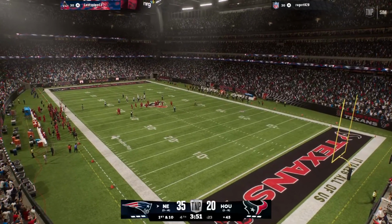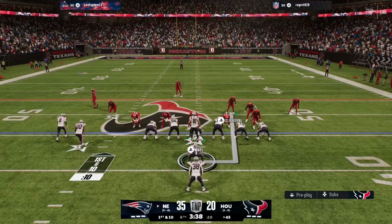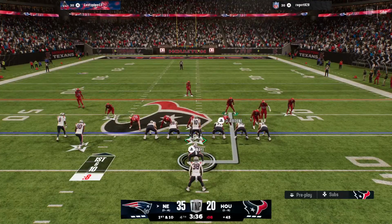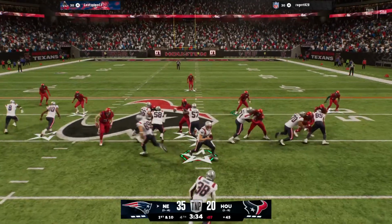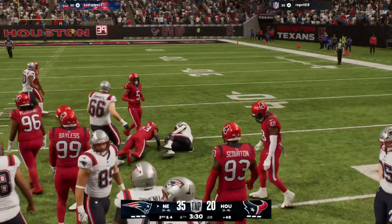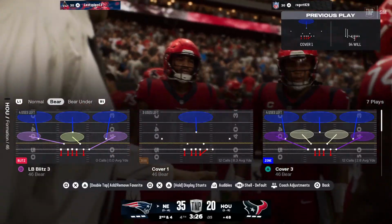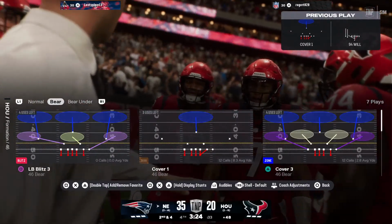Continue to possess the football, gain some yardage, and put the onus on the defense. Do they have to use timeouts? What are they going to do to stop you? You're taking charge. He'll run up the gap with Dobbins. And he goes across midfield and down into Houston territory. 62 yards rushing for him now to this point.